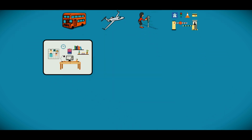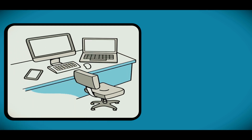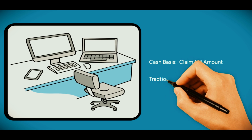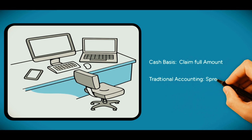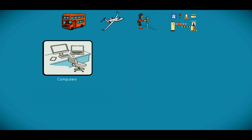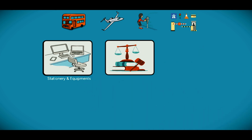For office costs, you can claim stationery, printer ink, and postage as regular business expenses, and for more expensive equipment like computers, if you use the cash basis accounting method, you can claim the full amount in the year you buy it. If you use traditional accounting, you can claim the cost as capital allowances. This spreads the cost over several years, giving you a tax break gradually.